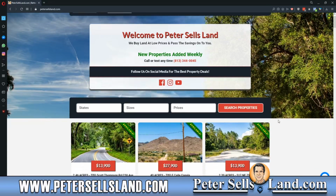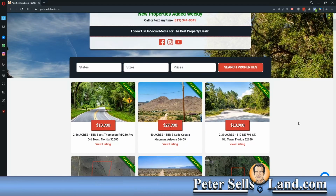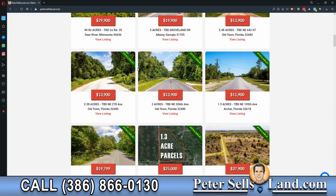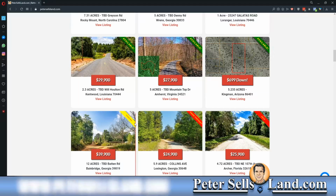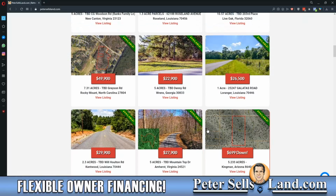As you scroll through our front page, you can see the available properties that we have. We try to keep them all consolidated right at the top so they're easy to find. You'll see there's an available banner right across the image there. And as you scroll down, you might see some that are pending or under contract or sold. So those are not available, or the pending ones might become available if a deal doesn't work out. Otherwise, the properties that say available are available.